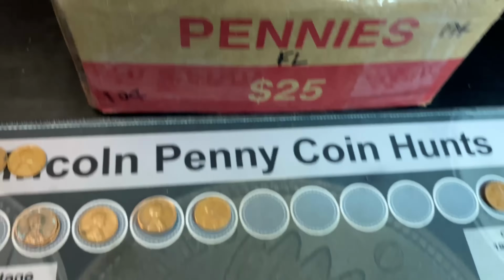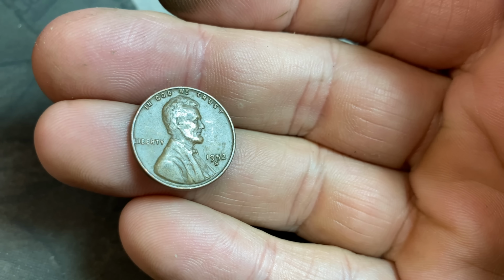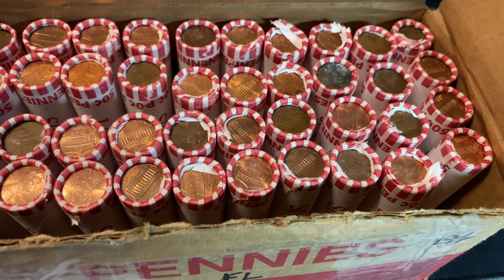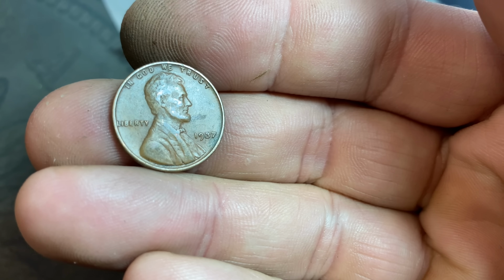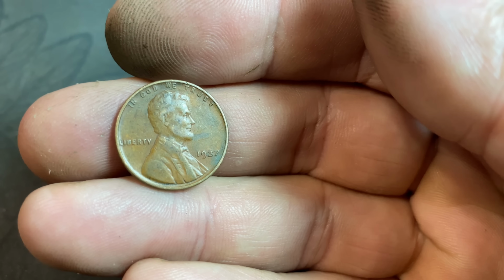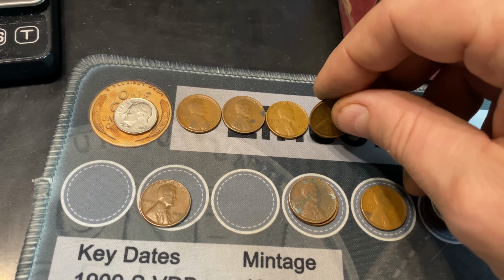Roll number 4, wheat cent number 15. And that's going to be a 1952 San Francisco. Roll number 60 of the 100 roll hunt is going to give us wheat cent number 16 already. And take a look at this. It's another 1937 that we don't need, but our second from the 30s, and the third wheat cent of the box that is pre-40s.